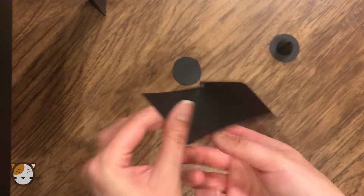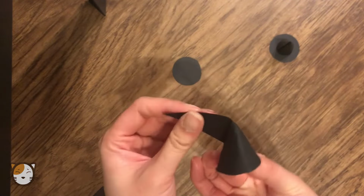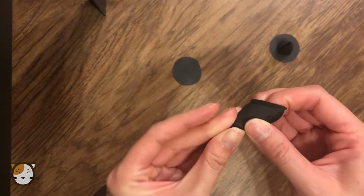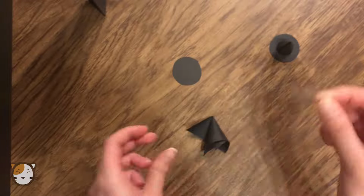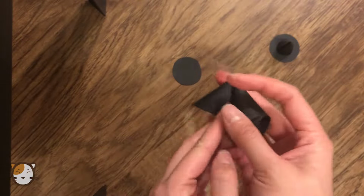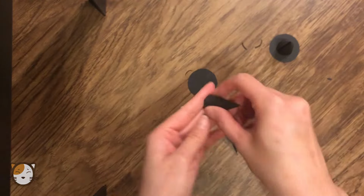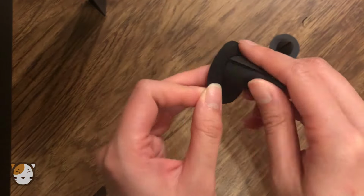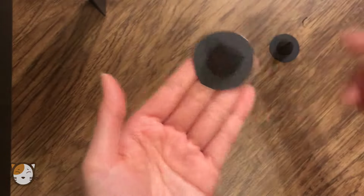Now you're going to hold on to one of the edges of the place that you had just cut out and wrap the rest of the paper around it so it forms this cone shape. Once you have it shaped in a cone that you like, you just need to tape it into place and trim off the excess. Then we're going to secure the pointy part of the hat to the brim of the hat using the double-sided tape. And there you go, that's how you make the witch's hat.